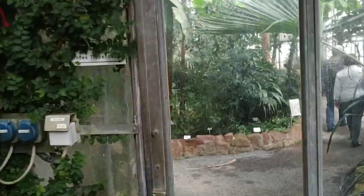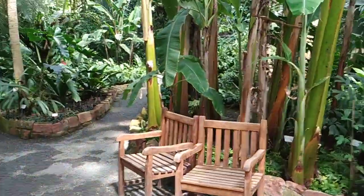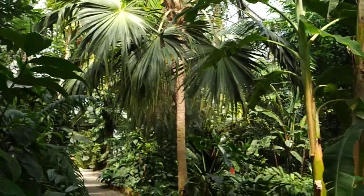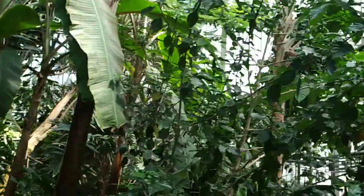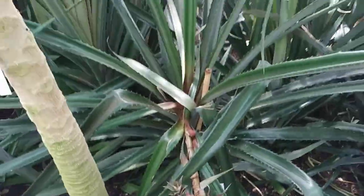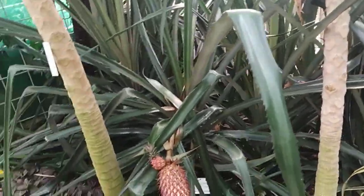The center of the greenhouses of most botanic gardens, especially in Germany, is the big tropical house. This is usually the biggest and tallest house, the biggest and tallest greenhouse, so you can have bigger and taller plants here. Well, you don't need the big house for the pineapple. This is a nice sized pineapple here, look at that. Because it grows on a quite small plant, not higher than 2 meters.